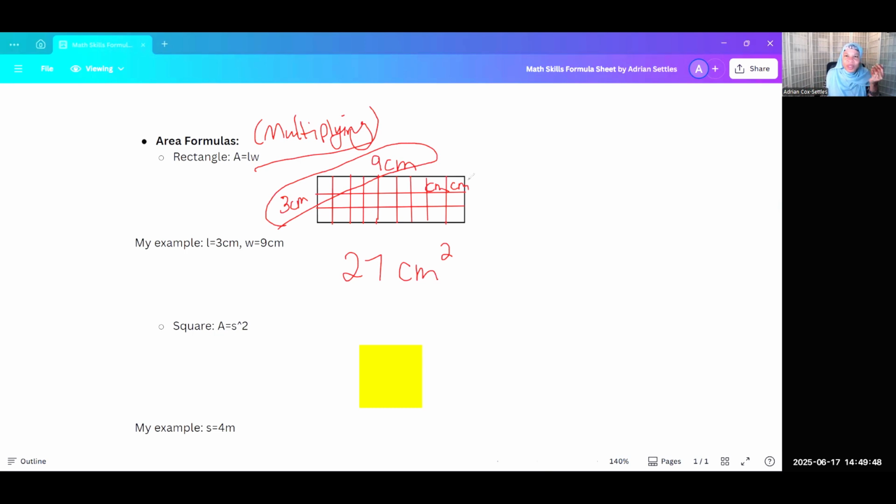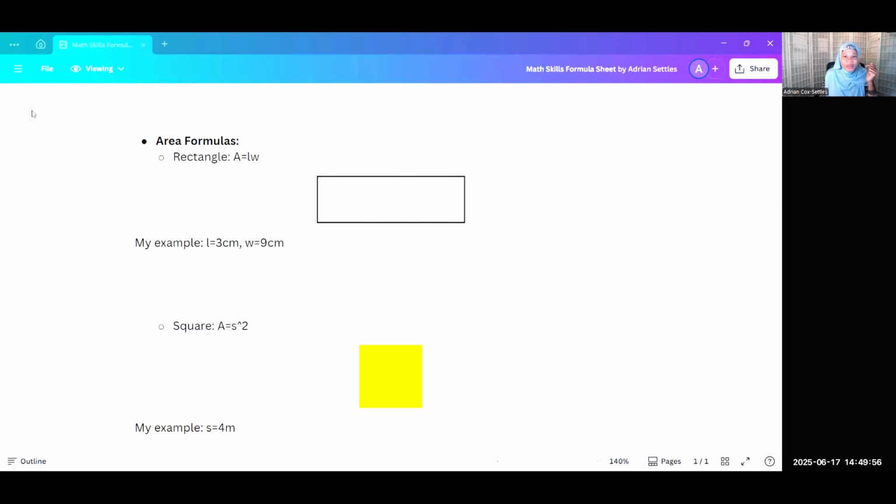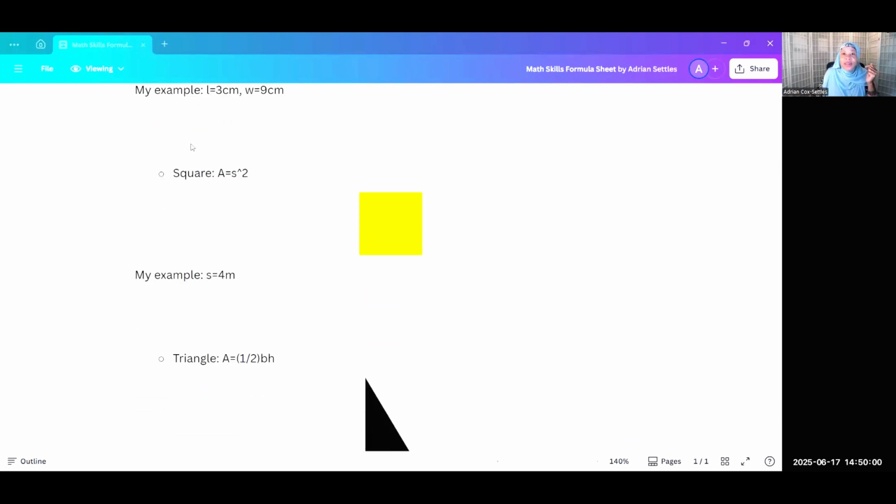Okay. So I'm going to erase that. That's it for that one. And let's go to the next one. All right, let's go down. So now we actually have a square. We talk about square units, but we have a square.